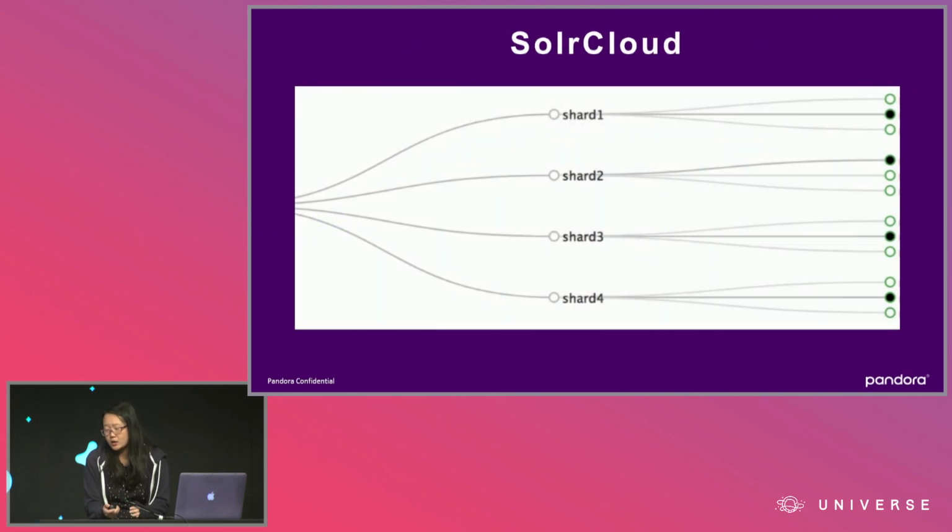With our Solr cloud, we have split our indexed information into four shards with a replication factor of 1 over 3 servers, which results in 12 shards. So this again is giving us the replication and the fault tolerance.